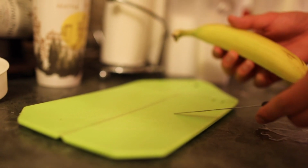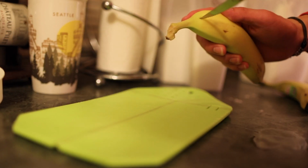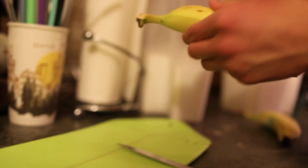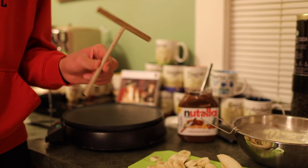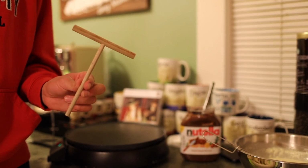So you can use any fruit that you like or enjoy to put in your crepes, but for me and my family, we like to use bananas. So we're gonna cut up 2 bananas to add for our crepe fillings. So this tool right here is the secret to the whole crepe making process. And I'm gonna show you how we use it in a second.